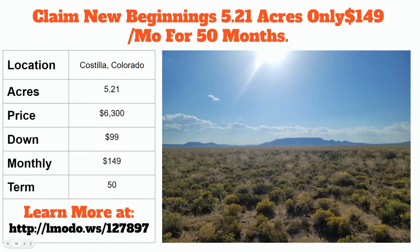Moving on to Costilla, Colorado. Costilla County, 5.21 acres, $6,300, $99 down, $149 a month for 50 months. Here's the thing. In Costilla, you typically are going to see 5-acre properties, give or take a few. So it might be 5.12 acres, 5.21 acres like this one, 4.7 acres. The county considers them all 5 acres. Close enough. 5-acre properties are typical in this county. You will see smaller ones from time to time, but not typically. You're going to see 3 different price points here in this county.